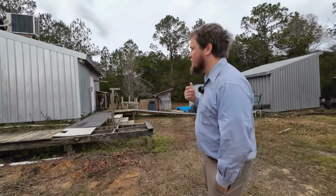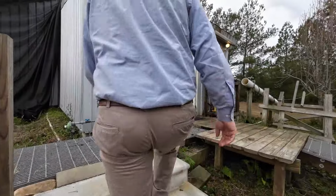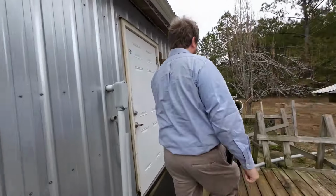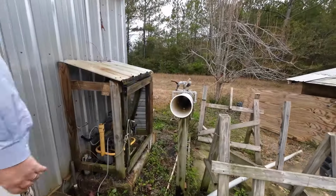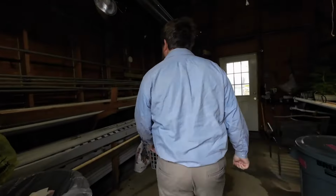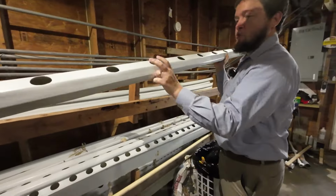But, right. Yeah. So what system do you have right now? We use NFT, and actually we can go look at that now. Let's do it. Okay. So this is when we get back from market, we wash the totes out. And this is where we wash our NFT channels, and we will show you what an NFT channel is. And yes, we built that ourselves. Very cool. So this is the entryway, and this is an NFT channel, nutrient film technique.